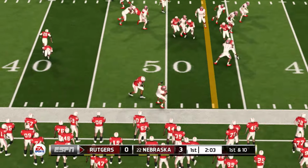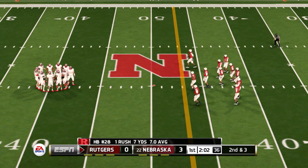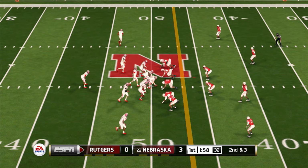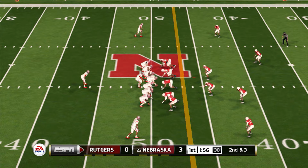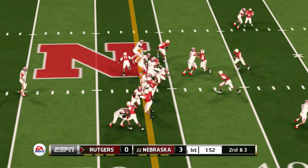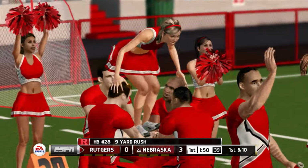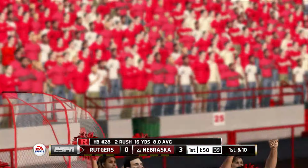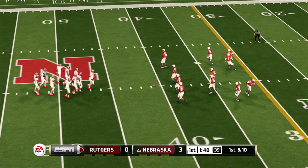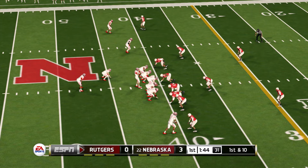Heading for the corner. He gets hit out of bounds. Right around the 50. Call it a gain of 7 yards. That'll bring up second and three. Mike 13. Tackle made at the 41-yard line. You like to see a team having success like this running the football. It can really open up things for the offense. First down, 10 yards to go. Ball on the 41.